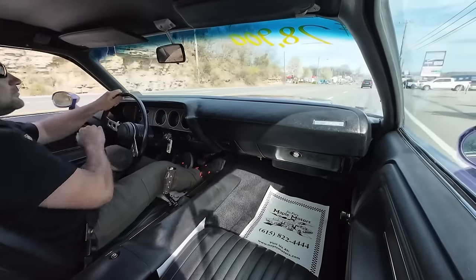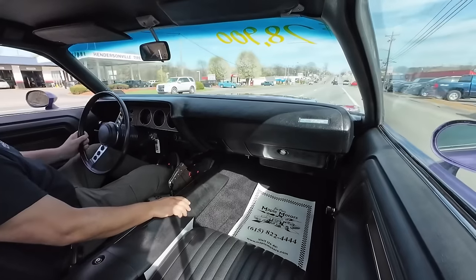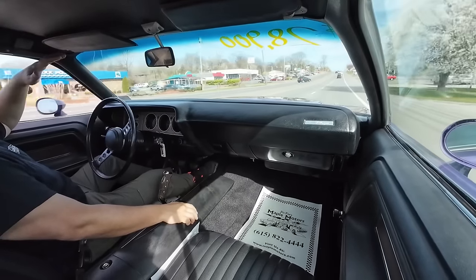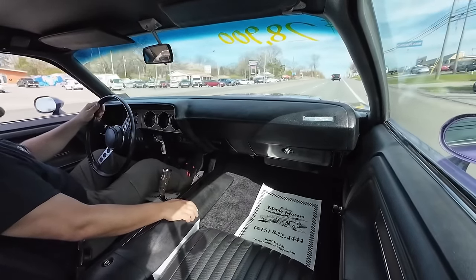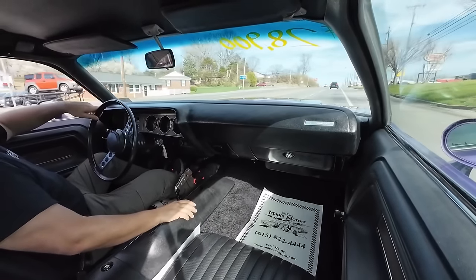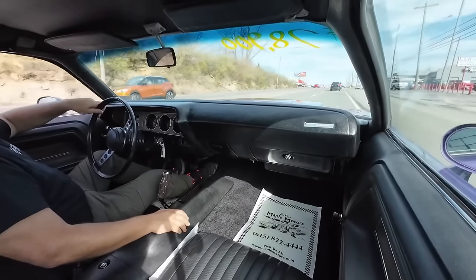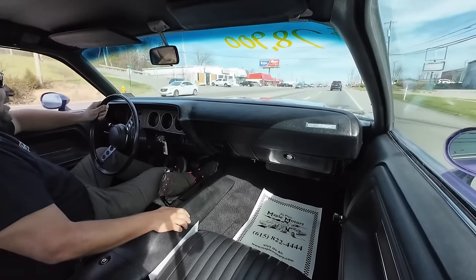Here we go. And it's just a three-speed, so we just got three gears there. This is gonna be an in-town cruiser. It's pretty straight going down the road. The steering is tight. My brakes feel good. Speedo's not working on this one, so our mileage is not going to turn over. We'll just always be at 92899. If the speedometer's not working, the odometer's not going to work. That's just how it is.